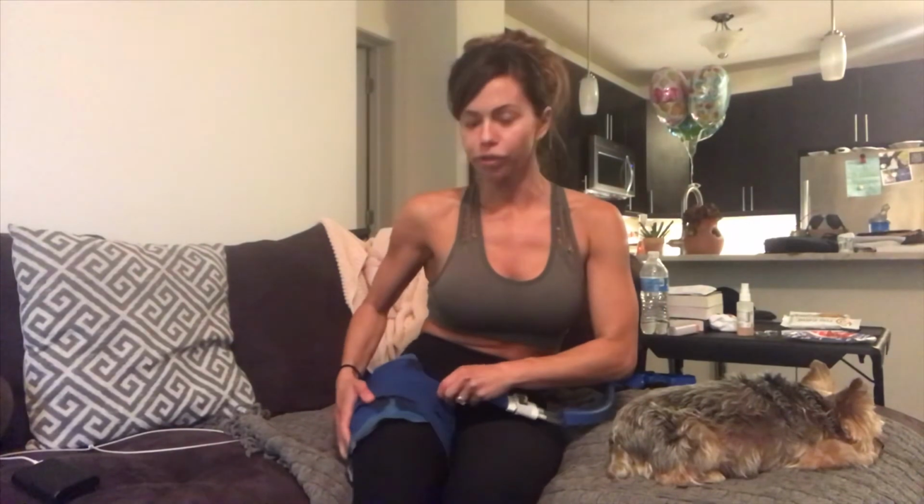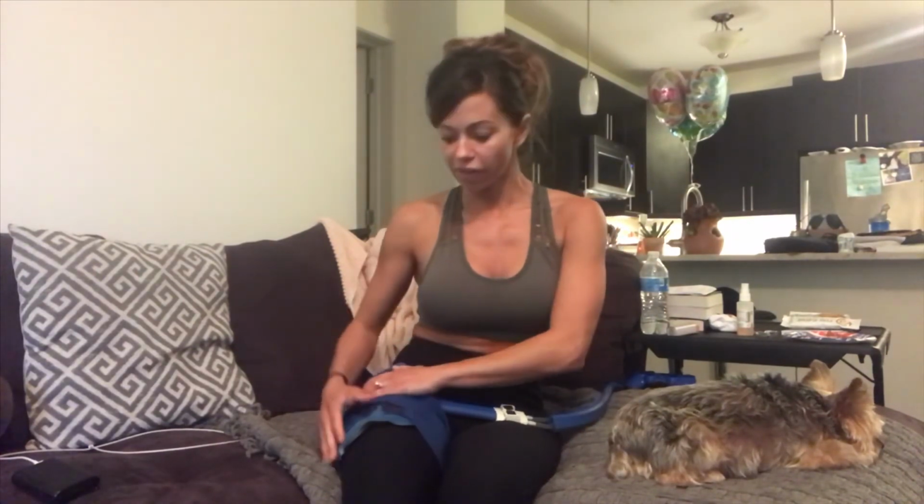And again, make sure you are never letting the pad touch your bare skin. Make sure you're always having some kind of layer of clothing or even a towel, and you'll still feel it through that layer. But again, it's really important, and right now it feels amazing because I've done a lot today. But yeah, make sure that icing is a really big part of your rehabilitation.